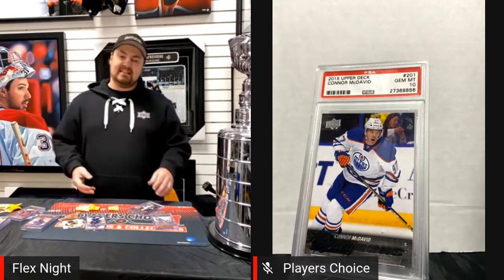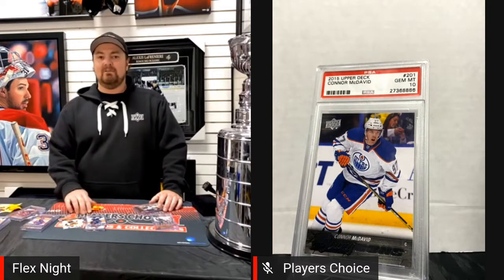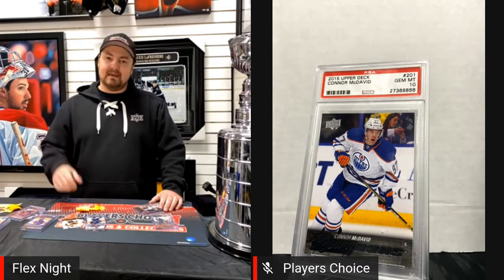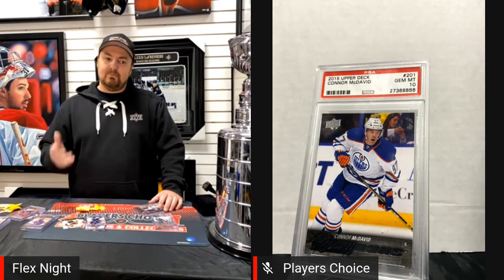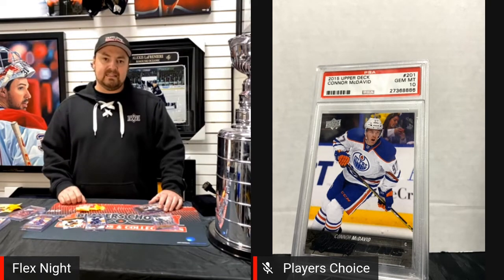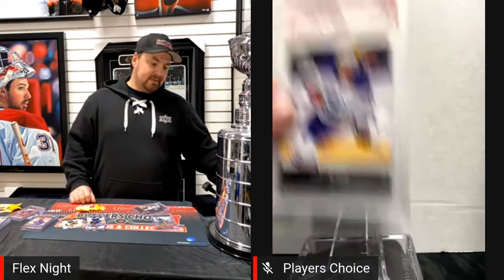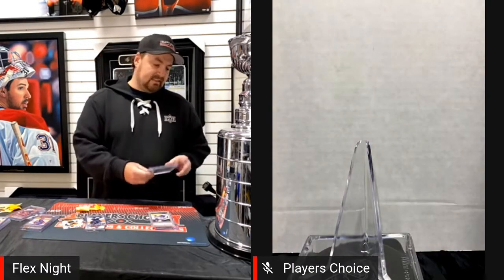The cards are just going to keep going up and up. I don't know how many people say, "I'll buy it when it comes down." The Connor's not coming down unless something bad really happens. Just buy it when you find it, when you can afford it. Put it away. You're not going to be upset you added it to your collection. That's a PSA 10 of that. I've also got the Beckett 10.